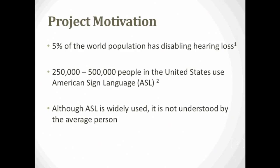Part of the reason that we elected to do this project is because over 5% of the world population suffers from disabling hearing loss. This means that normal or verbal communication is difficult or impossible for them to use. In the United States, this translates to about 500,000 people who use American Sign Language as an alternative to verbal communication. And although American Sign Language is widely used and fairly well recognized, it is not understood by the average person.